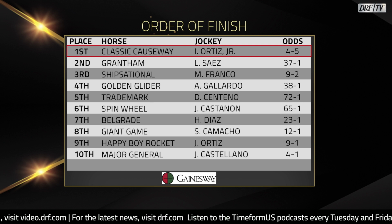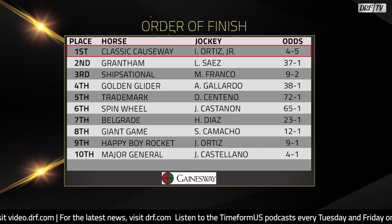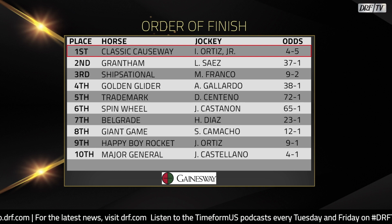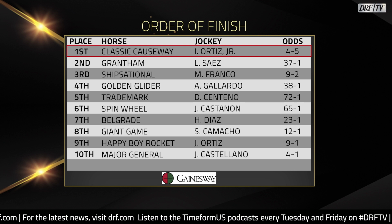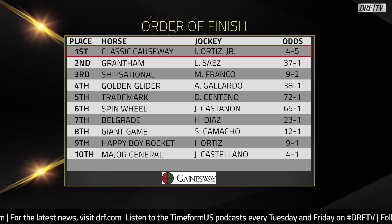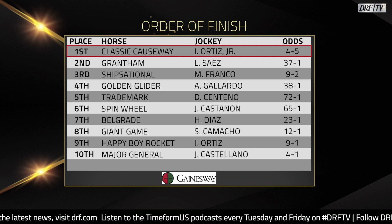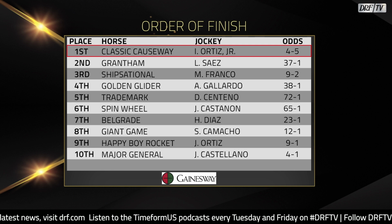Happy Boy Rocket went off at 9-1. He was the fourth choice in this race for trainer Bill Mott. He was being tested for class, stepping up out of a win at Gulfstream Park, and he just didn't run very well in this race. Didn't break well. Yeah, I'd be willing to be a little lenient on him.